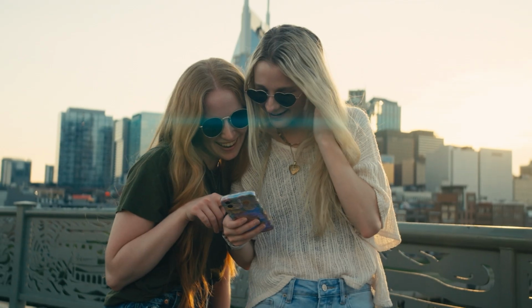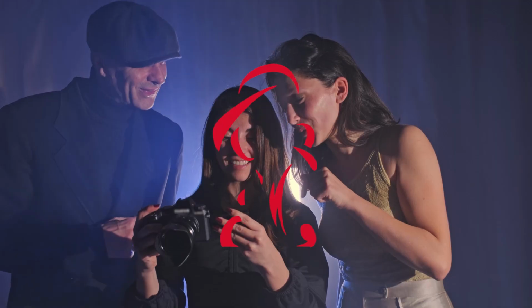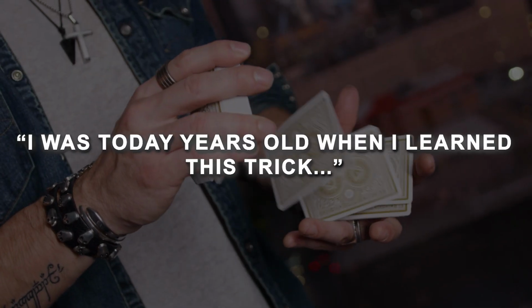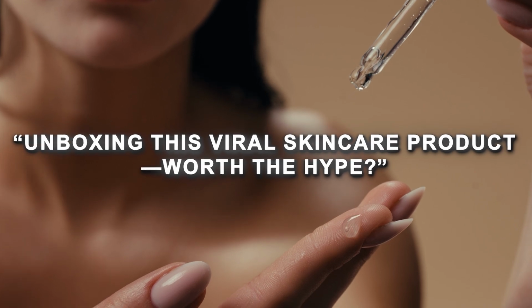Tip 4. Start strong. Hook viewers instantly. In UGC, attention spans are short. If you don't grab someone in the first 3 seconds, they're gone. Try these quick hook examples. Here's what no one tells you about this product. I was today years old when I learned this trick. Unboxing this viral skincare product. Worth the hype? Then immediately show the product or a strong visual to keep the viewer locked in.